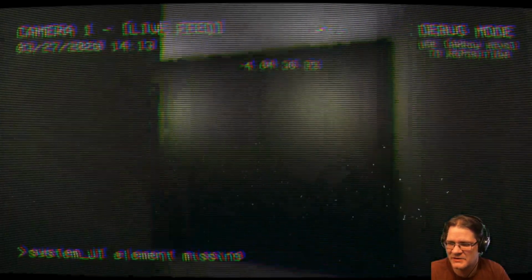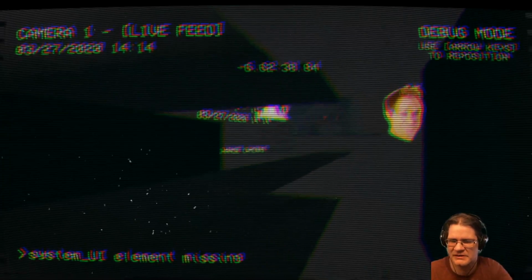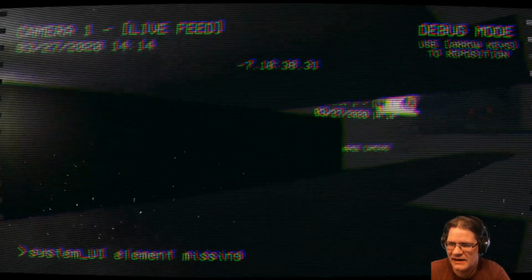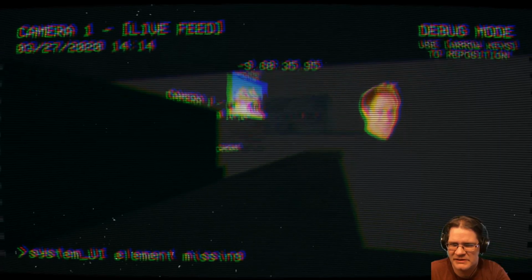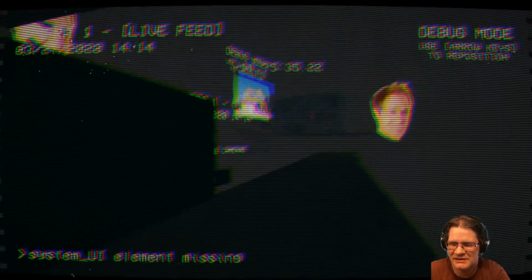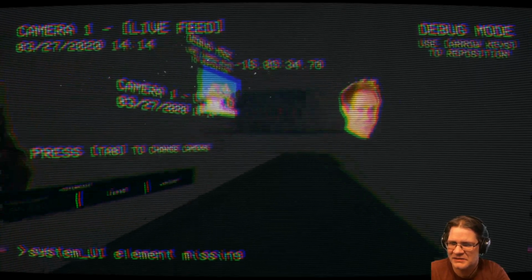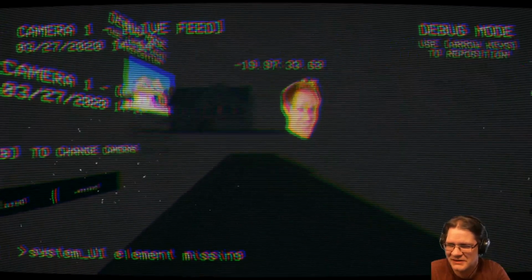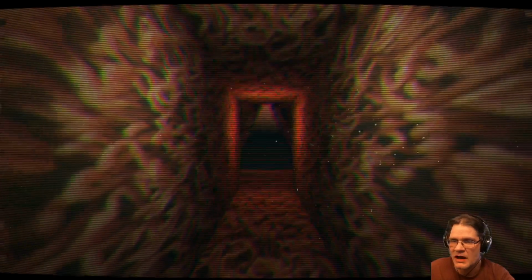System UI element missing. Oh, hello. That's not supposed to be like that, is it? Does it matter where I go? Do I need to stay in this? Okay. Got the weirdness going here. Yeah, hi, buddy. How's it going? Tab to change cameras. Oh, God. That was a thing.